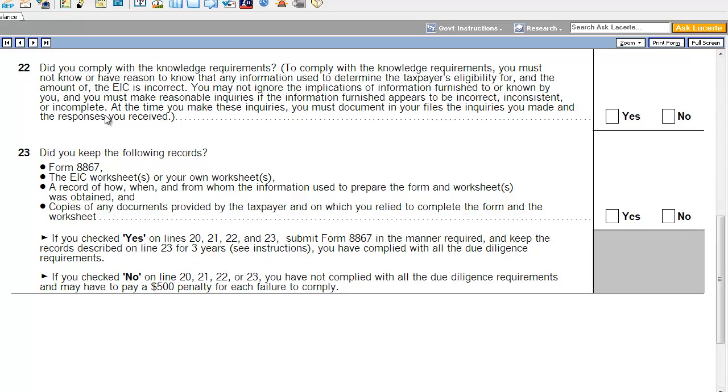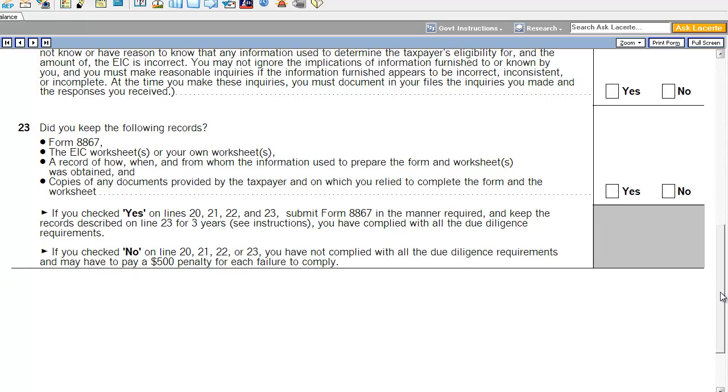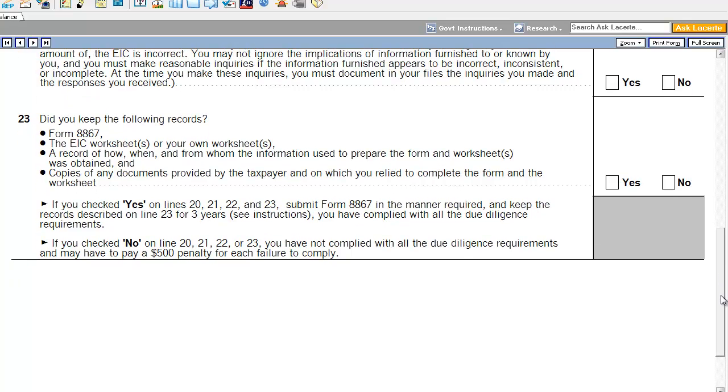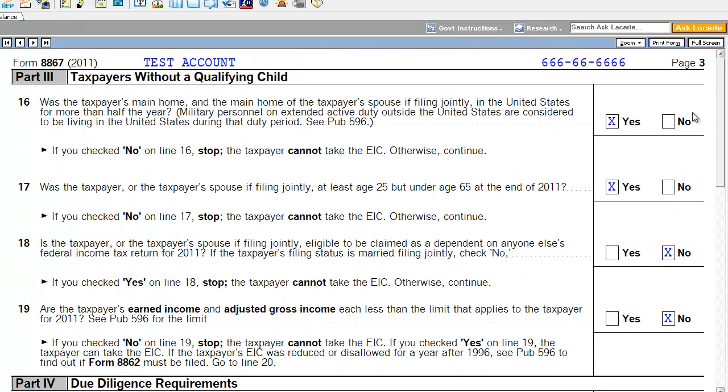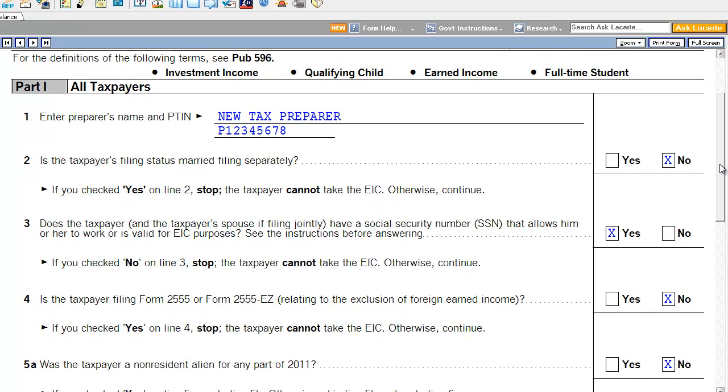And then you also have to keep some records. So especially as a self-employed tax preparer, you need to be aware of what records you need to keep regarding claims for earned income credit. So that's a lot to throw at you. That's Form 8867. It's a long form, 3 pages, and definitely very detailed.